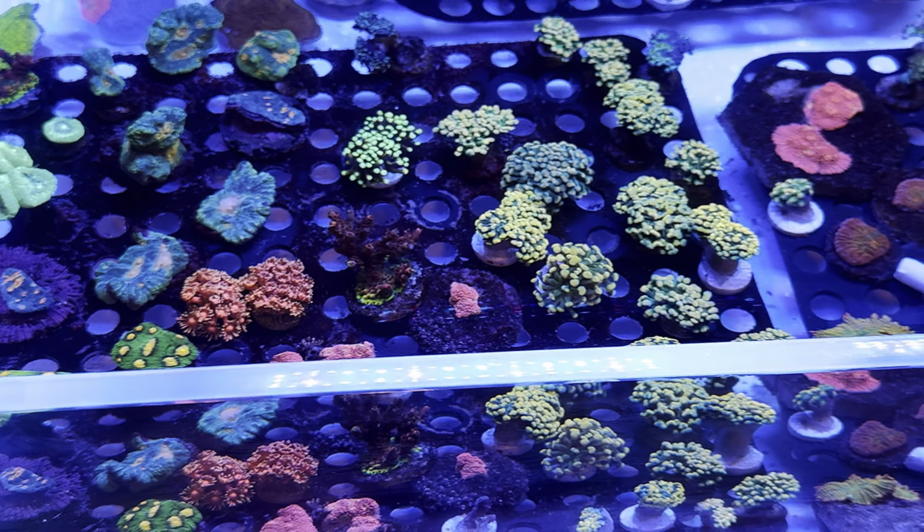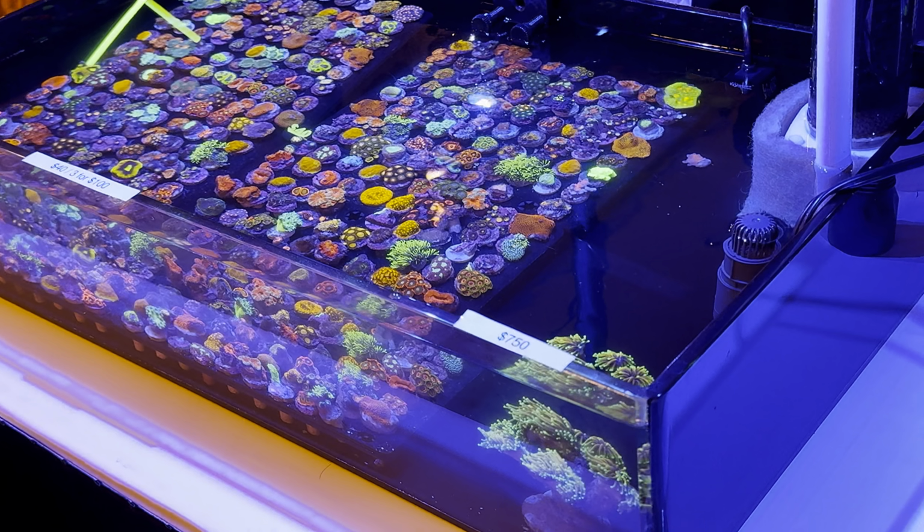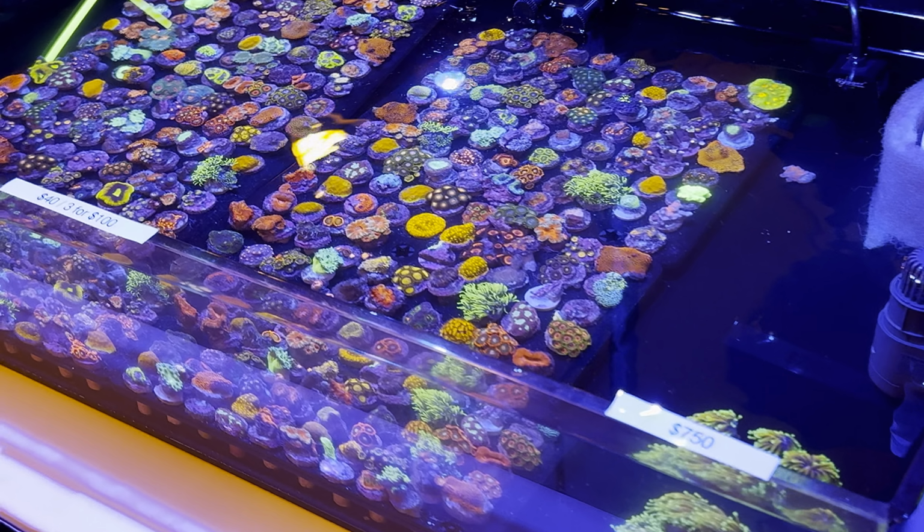And it was just like, no matter where you looked, there was just coral on top of coral on top of coral. And it was really hard to decide where to get your coral and which ones you wanted to see because there were just so many of them.